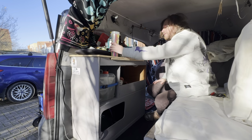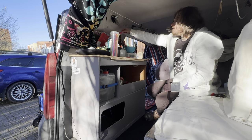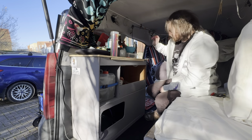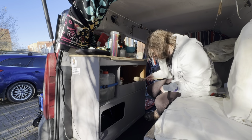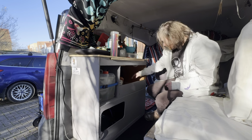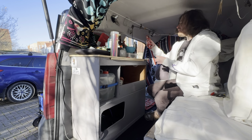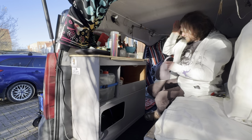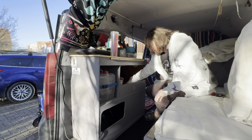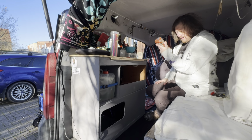Cutlery. More cutlery. No. Up there. I got so much stuff. More stuff for coffee. Oh, my hands are getting cold. Tomato sauce. Let's bait on that. That's still good.